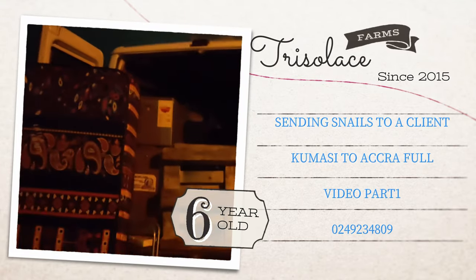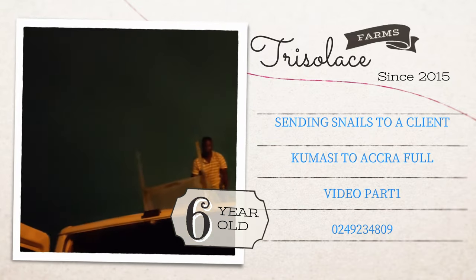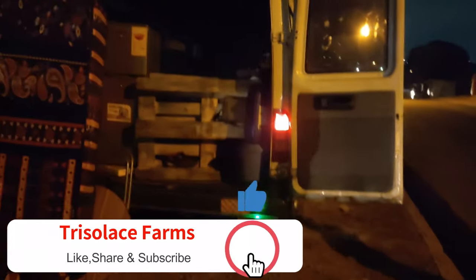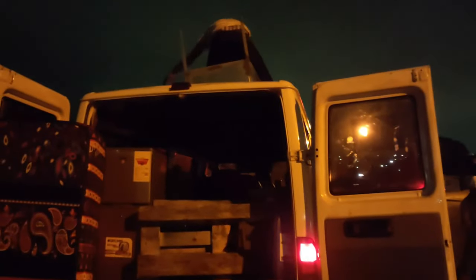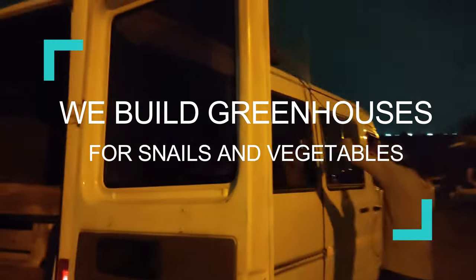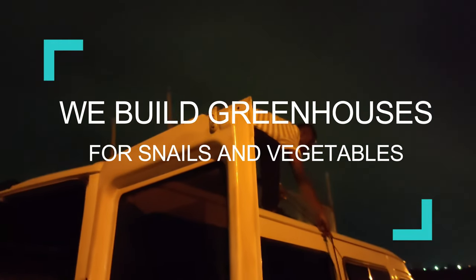So today we are sending this quad core quad decker to a client, and the car came here to pick up. So we are at the farm and then we are picking up. So today's journey, we are going from Kumasi to Accra. That is what we are doing today. And then that is the box, the four side box that we are sending to Accra. So we have our car sending it to Accra.